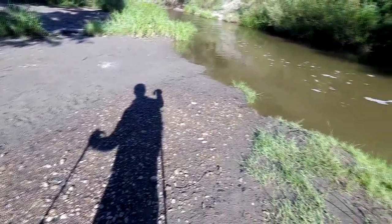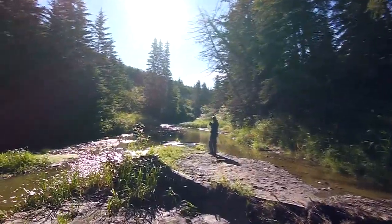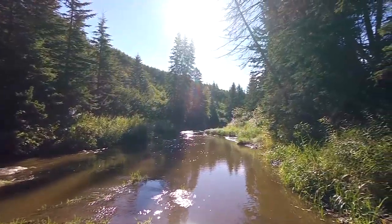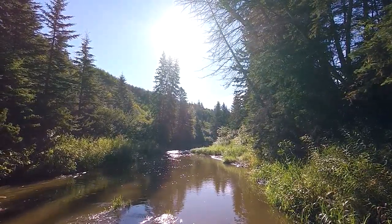I'm not sure in this area, but downstream in Edmonton, they did a lot of coal mining back in the old days. No more active mines. The coal ran out long, long time ago.